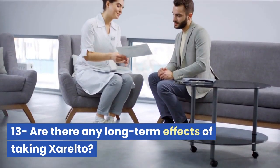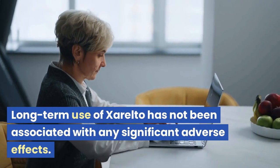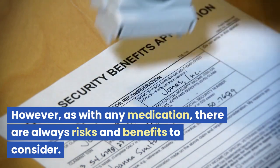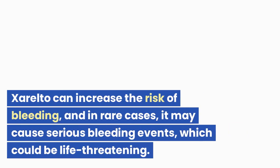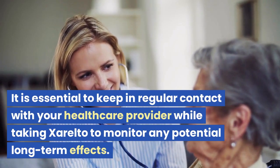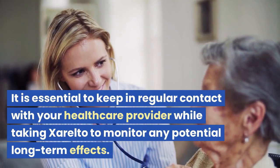13. Are there any long-term effects of taking Xarelto? Long-term use of Xarelto has not been associated with any significant adverse effects. However, as with any medication, there are always risks and benefits to consider. Xarelto can increase the risk of bleeding, and in rare cases, it may cause serious bleeding events, which could be life-threatening. It is essential to keep in regular contact with your healthcare provider while taking Xarelto to monitor any potential long-term effects.